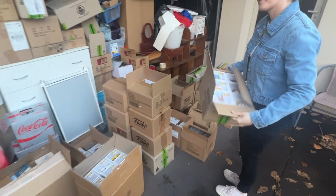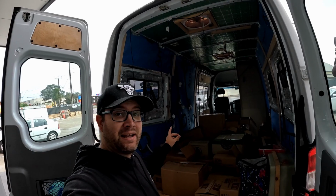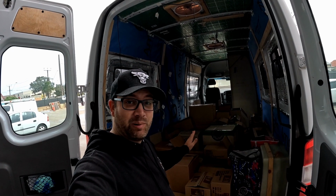But once I started looking into the spreadsheet that she provided us, I realized this is not a standard pop collection, and I think this is a really good deal. So I'm going to get into unpacking that, and we're going to do a little bit of a breakdown of what we actually picked up. And as you can see, this is a lot of pops.